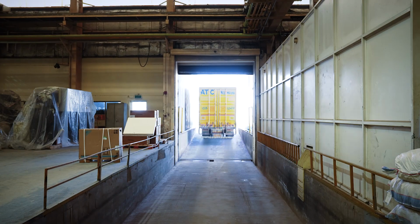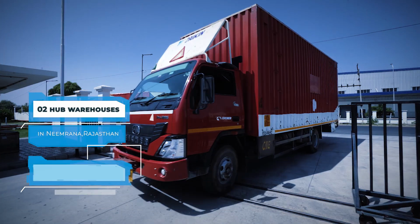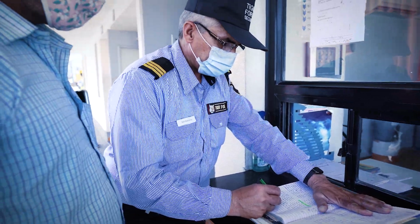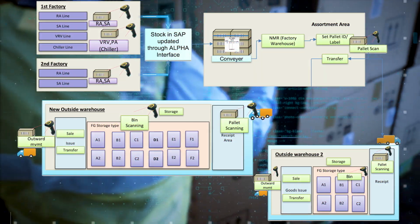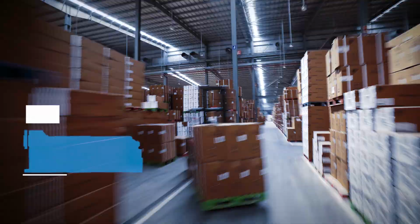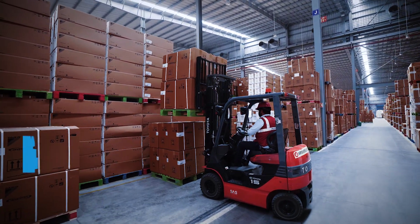Daikin products, once produced, are shipped to the hubs. Vehicles entering the warehouse are duly sanitized and recorded before the vehicle goes for unloading. The warehouses use SAP WMS and Lean WMS processes with HHT scanner to streamline the movement of stock. Products are then stacked in the sprawling warehouse facility of Daikin.